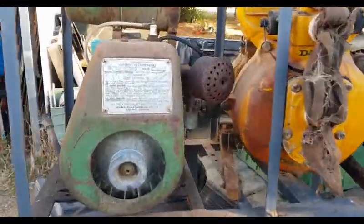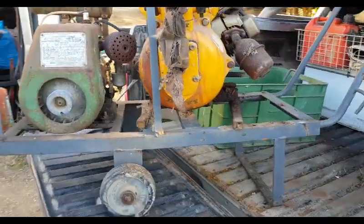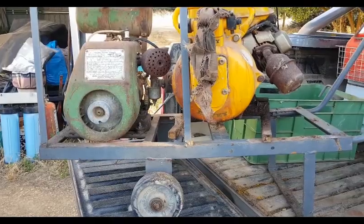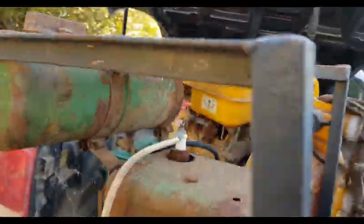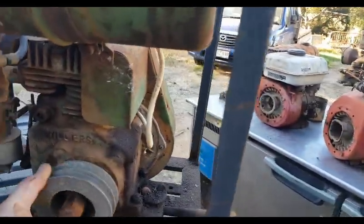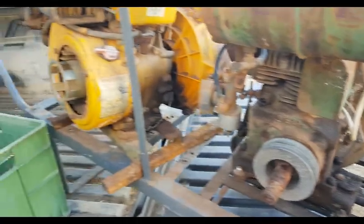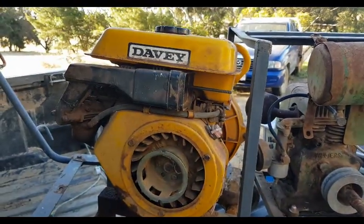This is a Mark 10, fitted on some sort of trolley. I'm not sure what he had running with it or on it. But again, we'll take that apart and have a good look at it, give it a clean. It doesn't sound too bad. It's got fairly good compression. So we'll see how we go. And again, another Davey. So we'll have another look at that.